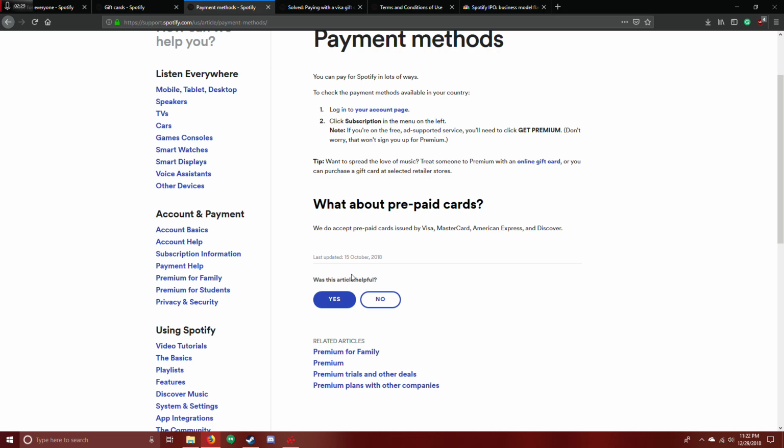I suspect it didn't route through my PayPal because PayPal also knows the card is prepaid, and presumably Spotify can interface with PayPal through an API and deny payments using anything prepaid.